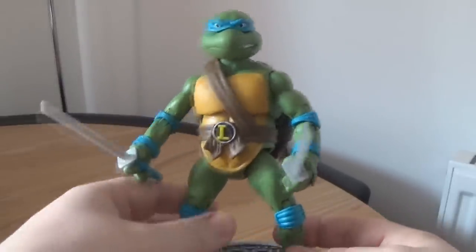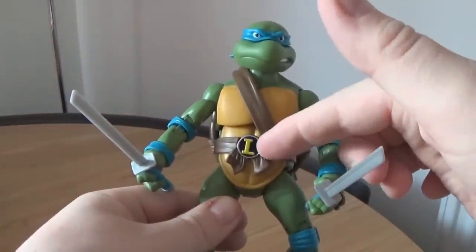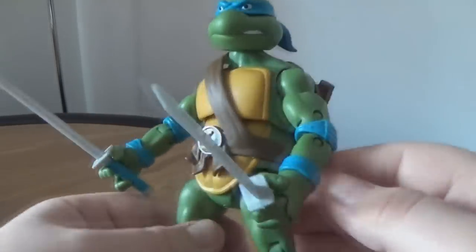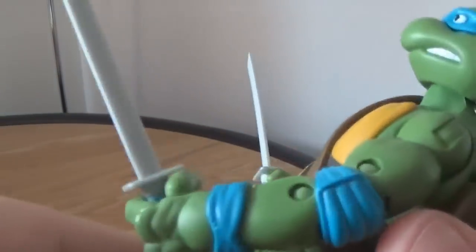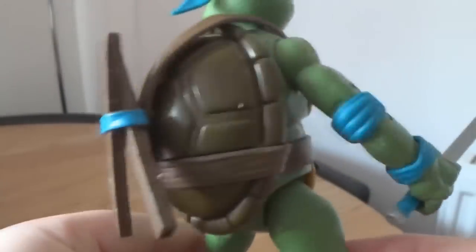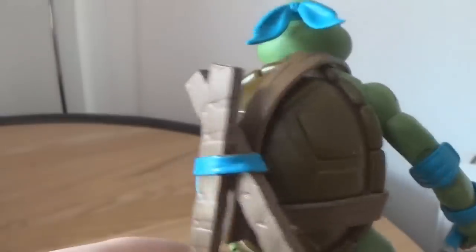Now, Leonardo, obviously, he comes with the strap across him there, the belt with the letter depiction of his name on there, and some very, very nice detailing on him as well. Look on the hands, some very nice detailing on there. Very nice detailing on the bandanas, on the shell as well. The shells are really, really nicely rendered. You know, there's a bit on that one, but never mind, there you go.